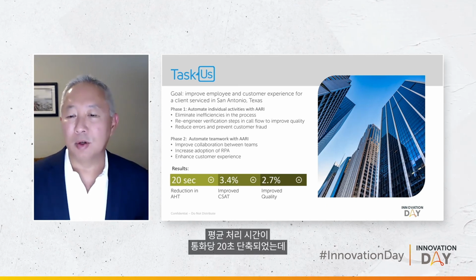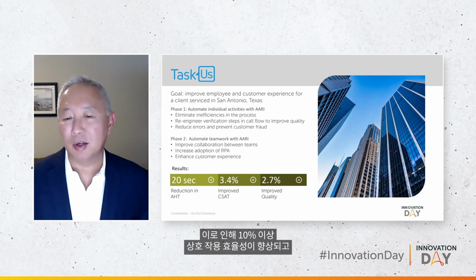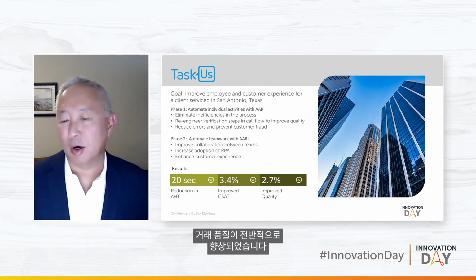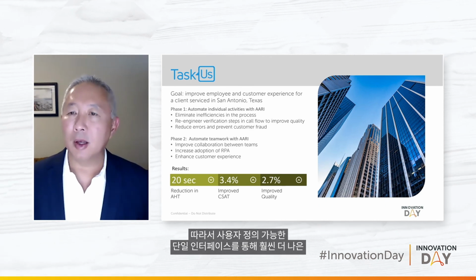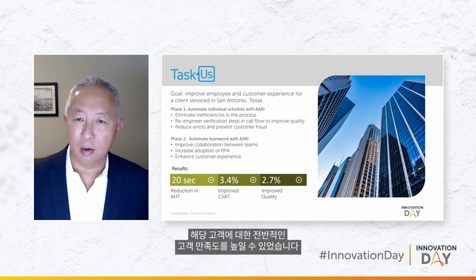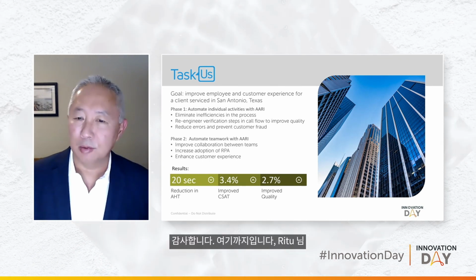Average handle times reduced by 20 seconds per call, which equates to more than 10% improvement in the efficiency of those interactions. Customer satisfaction up by 3.5%, and as well, transaction quality improved across the board. So in addition to a much better contact center employee experience with a single interface, customizable so that they can serve their customers better, certainly great customer satisfaction results across the board for that client. So thanks very much. Ritu, back to you.